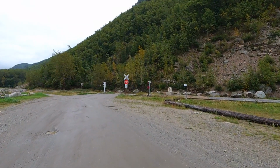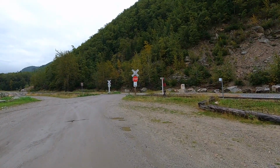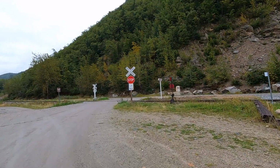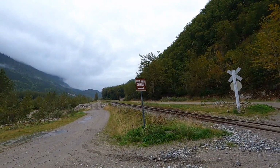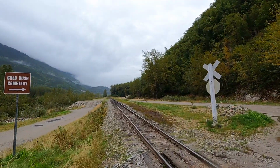We're coming to railroad signs, like railroad crossing. It also says shops there. So this is the stop for shops? I don't know. Gold Rush Cemetery, across the tracks. I think I see it up there in that stand of trees.